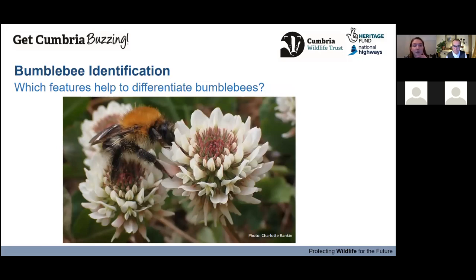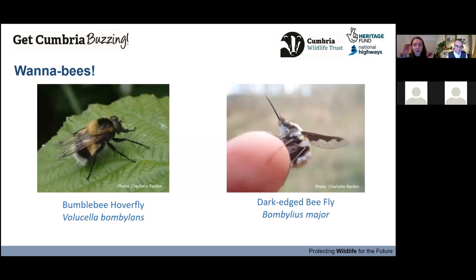Now we're going to go over some of the features to help you differentiate bumblebees, the different features that can help you tell what species of bumblebee you have. But before we can do that, we need to make sure that we actually have a bumblebee, because bees have stingers and flies don't. A lot of flies like to pretend that they are bumblebees or bees so that they're less likely to get predated on.